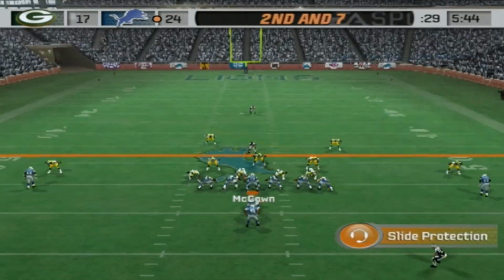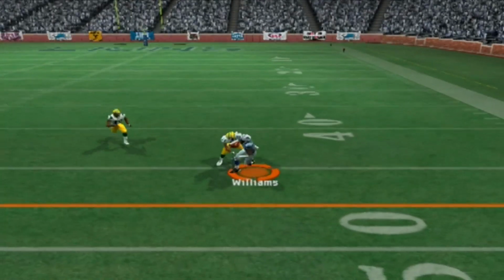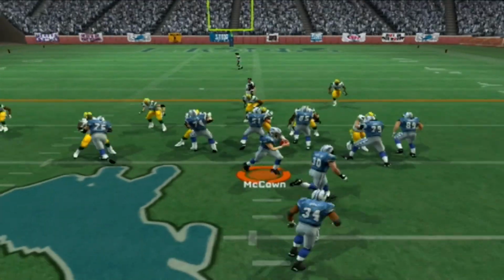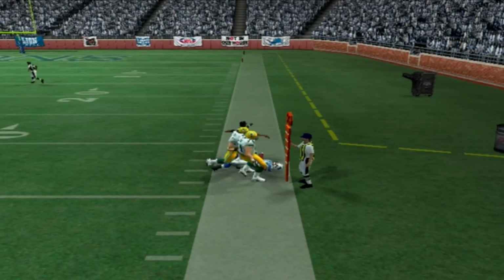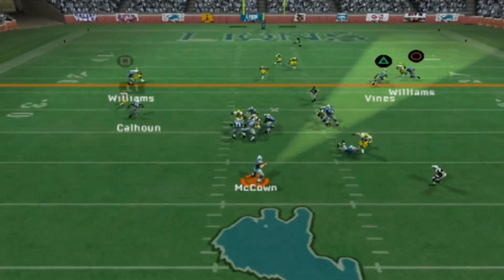All things considered, that drive could have gone so much worse for us defensively, but now we have the football back. Here's Roy Williams making the grab for the first. We can essentially put this game away with a couple good drives here in the second half, and Jones just stiff arms a defender and picks up the first. We need more of that from Kevin Jones on a regular basis as we face a 3rd and 10.